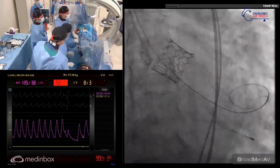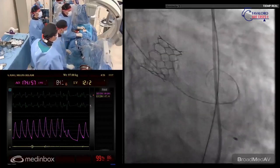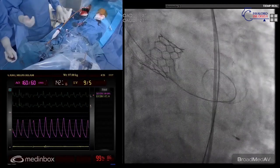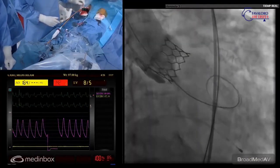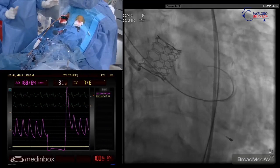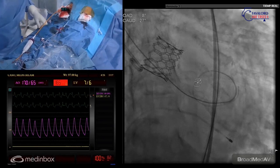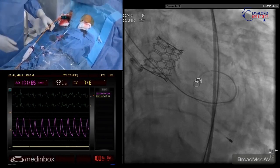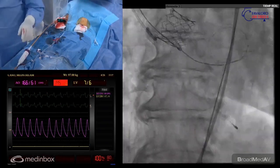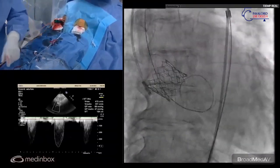Okay, we'll retrieve some. And now we can do a pressure and angio. Angio here. We have a nice diastolic pressure also. It's beautiful. This is a great view because there is no parallax. Let's go to the AP view. Beautiful. Even if you can pull the wire, you don't need to. I like to measure the gradient. Oh, good idea. Maybe we can measure the gradient first. Let's do that.